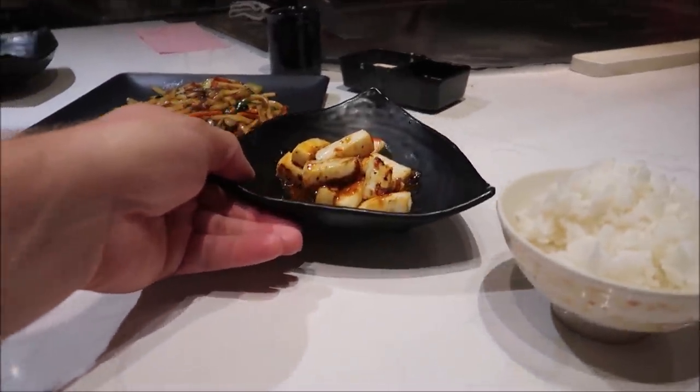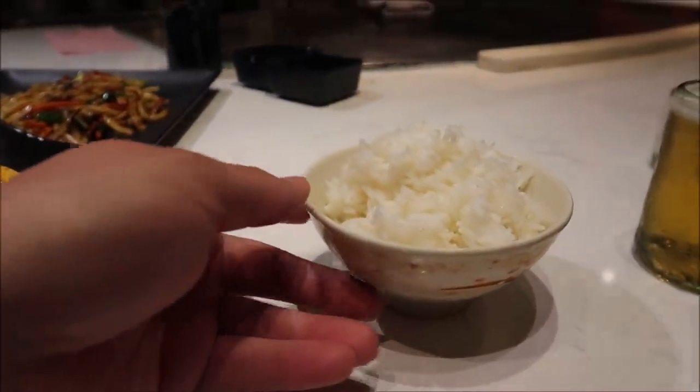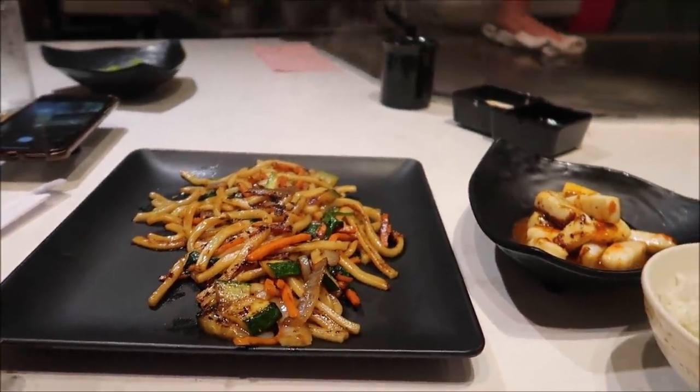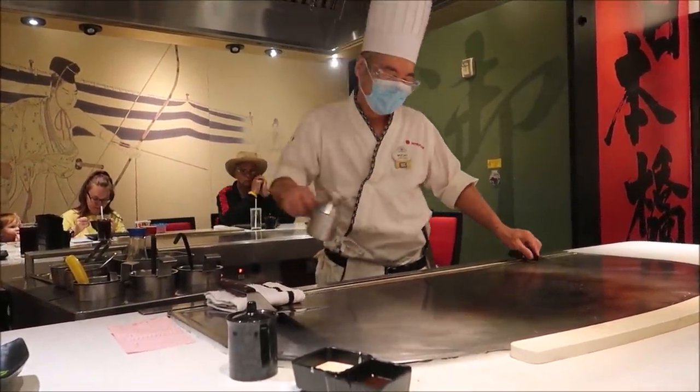So you can see we have the spicy calamari. They brought out some rice, and then we got the noodles, zucchini, carrots, and onion. I'm so excited. You're great at this. I am excited to try the calamari, so I'm going right in for it. Look at this. Oh, it's so hot though. Oh boy.